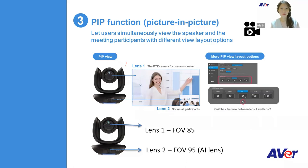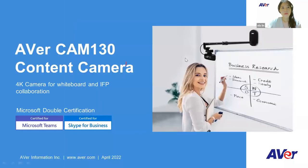Now we are approaching the third of our product models. This one is our AVer CAM130 Content Camera. It's a 4K camera for whiteboard and IFP collaboration. We have double certification for Microsoft Teams and Skype for Business.